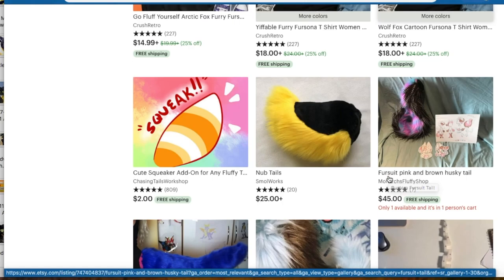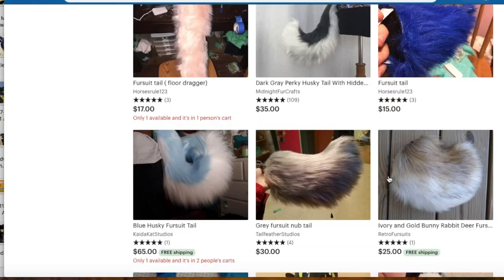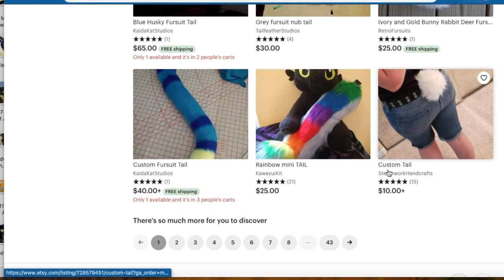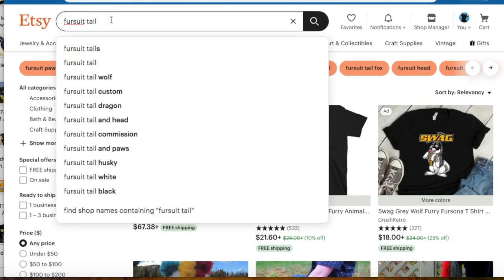I mean, look at this. They've got a tail here for $35. Come on, it doesn't get better than that. That's really cool, and he does commissions. You get a rainbow tail for $25. I mean, those are incredible prices.